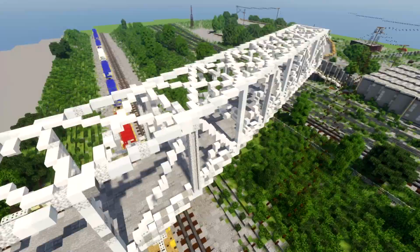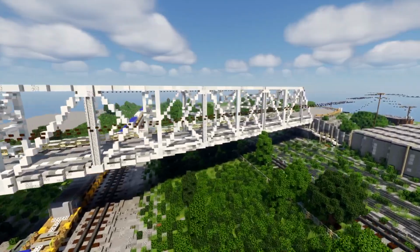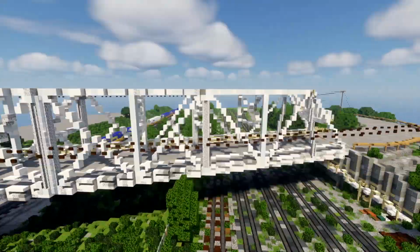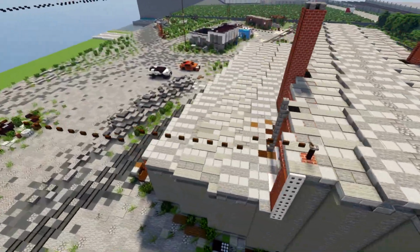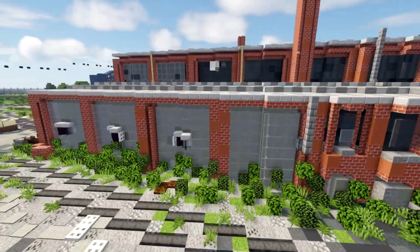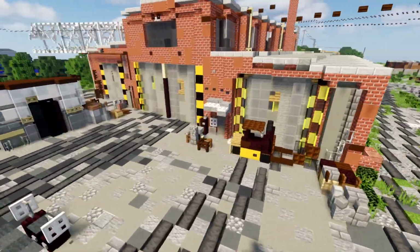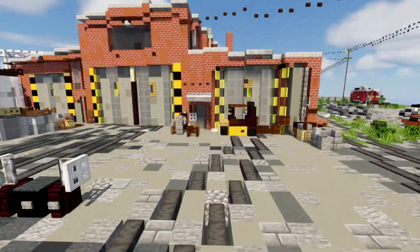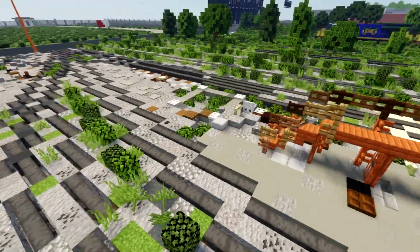And right over here, this is a nice bridge on a diagonal. I think you can call it like a lattice. It has a lattice structure to it. And then here we have a shed. It does not have an interior, but the exterior I guess is fine. And there's a forklift there again, and a couple of these working mechanisms.